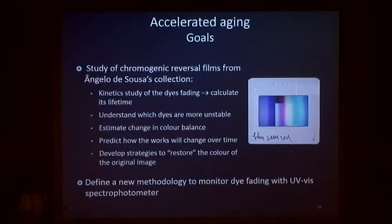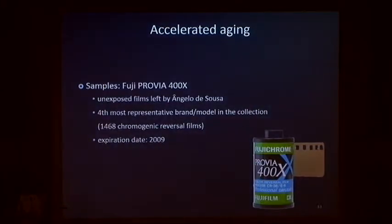Also, we want to define a methodology to study dye fading using the UV spectrophotometer. So we decided to use Fuji Provia 400X to age those samples. And why those samples? Because we found unexposed films in Ângelo de Sousa's house, and we know a little bit of their story, and they are representative. This brand is the fourth most representative brand.